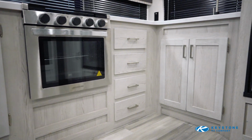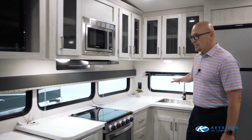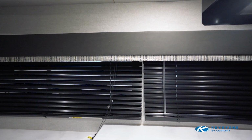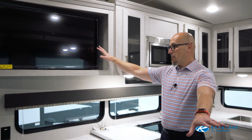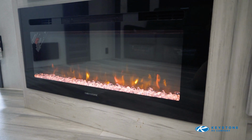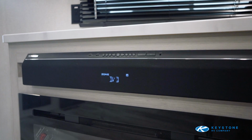You'll notice right away the first thing I pointed out on the outside was the lovely wall of windows that you're going to have here. It's going to give you a great viewing space for your campsite, tons of natural light in here. One of the best features that we have about this RV. You'll also have a TV that's amply spaced for your seating. You'll have your sound bar, your fireplace. That obviously puts out 5,000 BTUs of heat, so it's great if you just want to take the chill out of the air when you're camping.